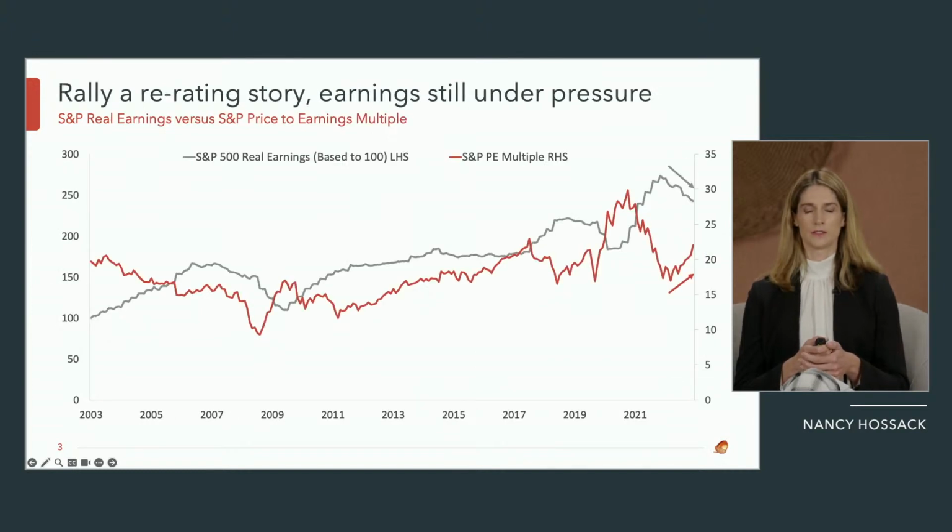What's interesting to note is if we dissect this index into its constituent parts, so we take the real earnings of the S&P, and we also take the PE multiple. You'll see the earnings are represented here in the grey line, and the rating on that index is represented in the red line. And it's interesting to note that in 2023, we've seen decreasing real earnings from the S&P, but a large re-rating in terms of the overall rating of the market.